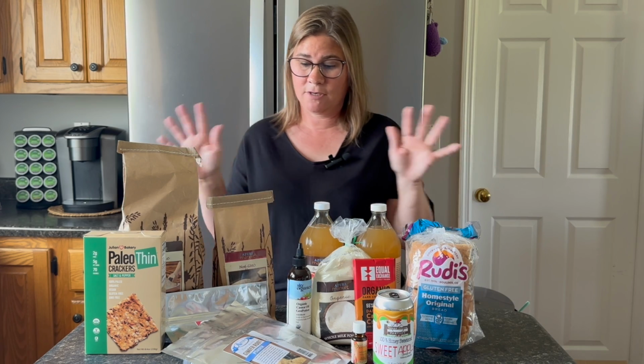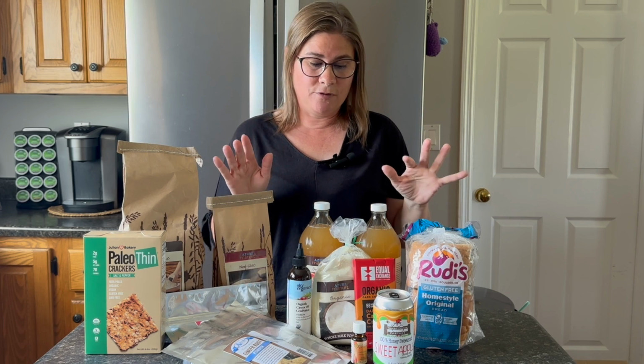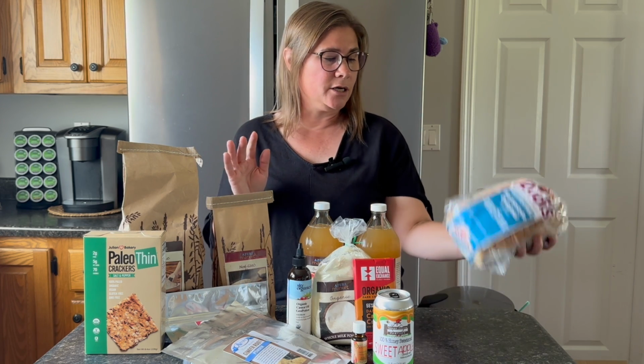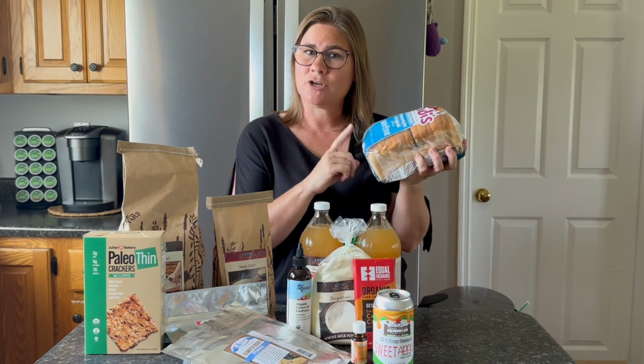Other than that, what I have here is a mix of things that we use all the time and things that I wanted to try new. Starting with a few new things, I have some gluten-free bread here. This is Rudy's gluten-free home-style original bread. I've not tried this one before.